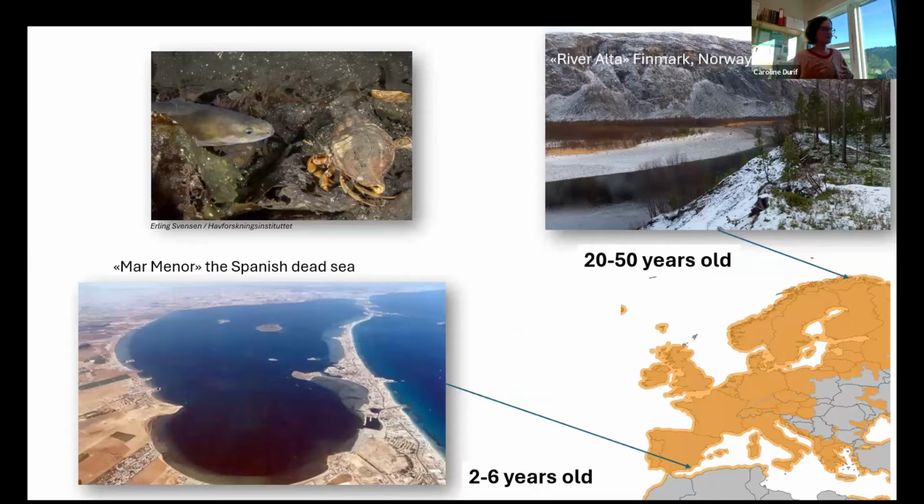So I'm going to finish by showing you at least these two extreme examples of eels, like I said, with the same genetic material, who are able to adapt to very different types of environment. From the North Cape in Norway, they have a long life cycle, up to 50 years old, maybe more. They have a slow growth, and they grow to be almost 1 meter long, versus eels in the southern part of the distribution who have a shorter life cycle, 2 to 6 years old, and who are shorter, so less eggs.